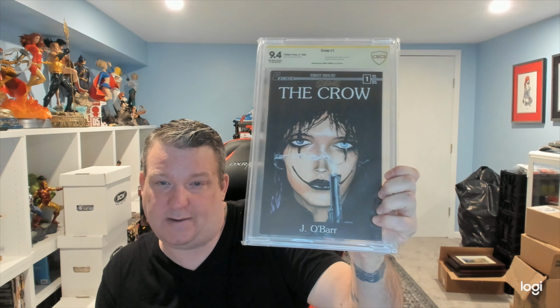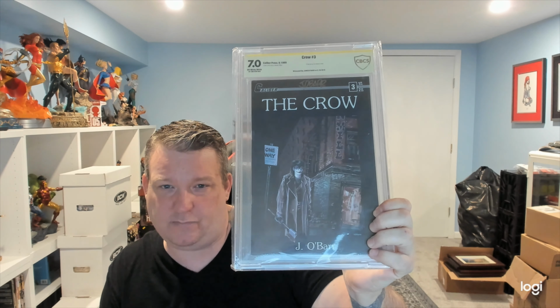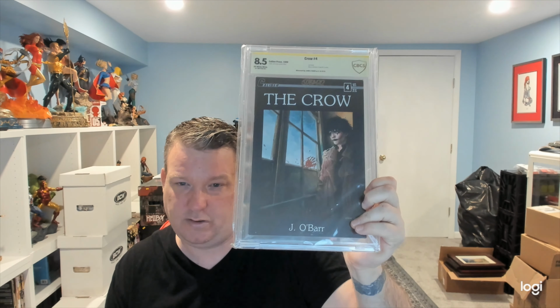Crow number 1, signed by James O'Barr, 9.4. Very nice, happy to have that grade. Number 2, signed by James O'Barr, 7.5. I do have nicer copies of these, but they were already packed up when I was moving before, so these were ones I was able to find locally for cheap. 7.0 for number 3, and an 8.5 for number 4. So I got the whole set signed by him.